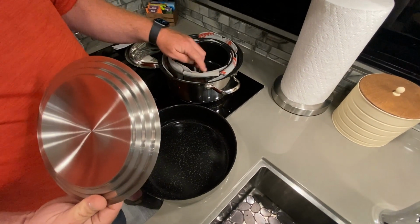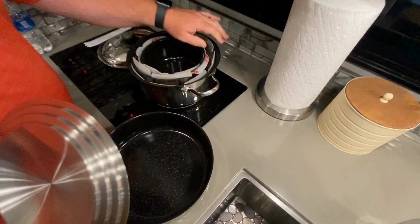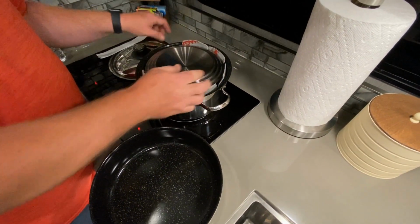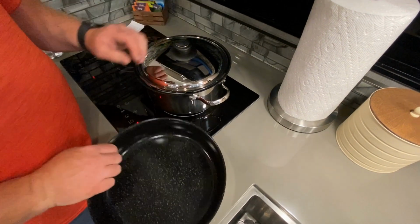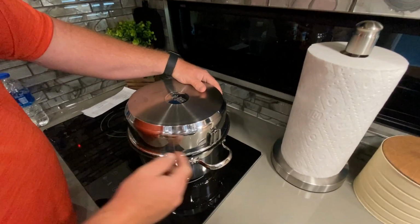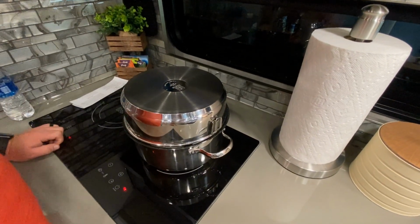And how many are in there? 1, 2, 3, 4. Go in here, then this goes down. This goes like so. And then this, another pot, is the lid. And then it has a bungee cord to tie all that up. And that is all our pots and pans in one.